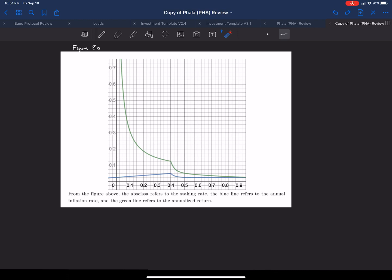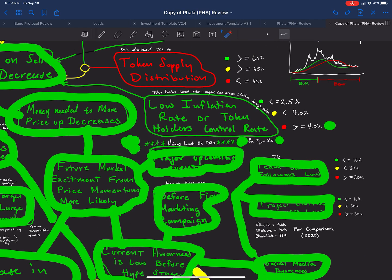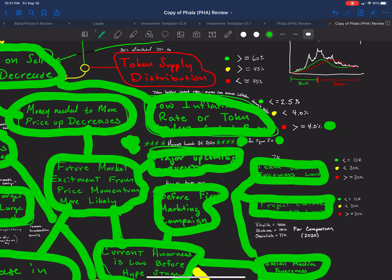And the way they do that is by changing the reward mechanism. As less than the target amount is staked, it's more attractive. As more is staked, it is less attractive, and so it balances out at this point that they're targeting. The inflationary forces are not right. When it's at that target 40%, it's at 5% inflation. But remember, they can change that at any time. The token holders will decide what is the optimal rate.